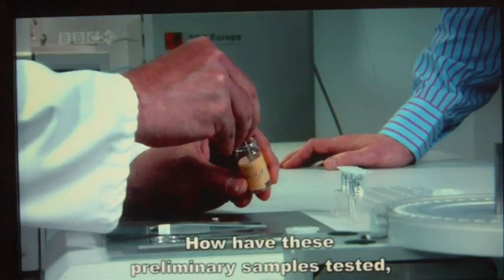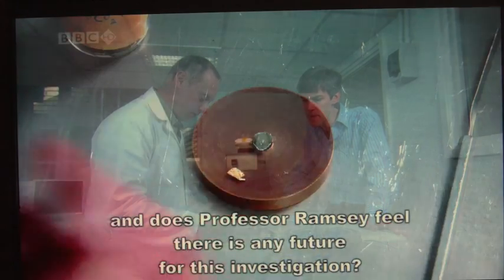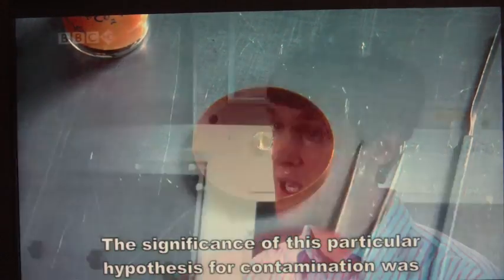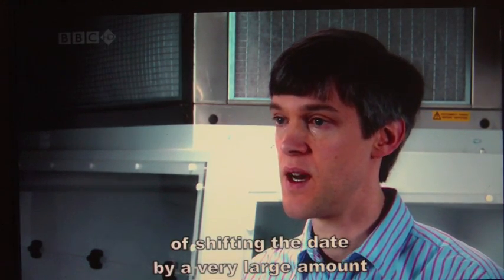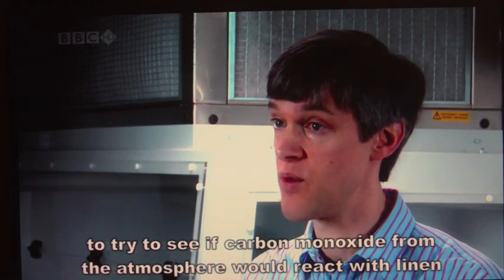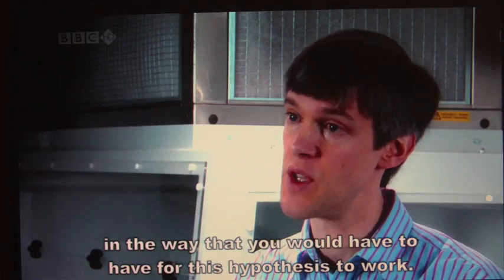How have these preliminary samples tested? And does Professor Ramsey feel there is any future for this investigation? The significance of this particular hypothesis for contamination was that it's the first that's had the capability, at least in principle, of shifting the date by a very large amount without very much contamination. And so that's why we were doing these experiments to try to see if carbon monoxide from the atmosphere would react with linen in the way that you would have to have for this hypothesis to work.